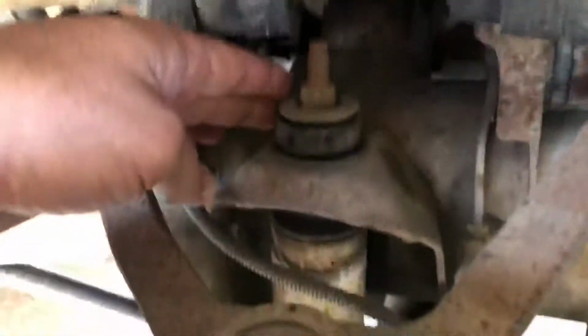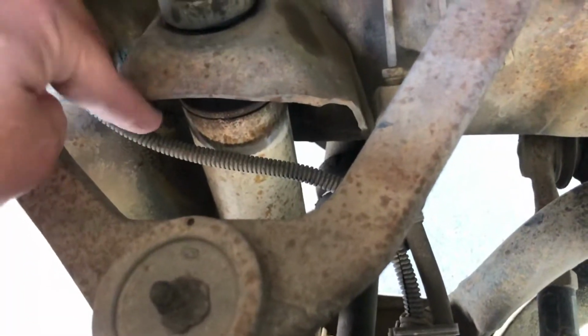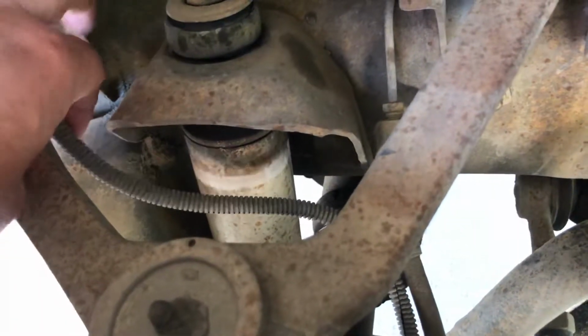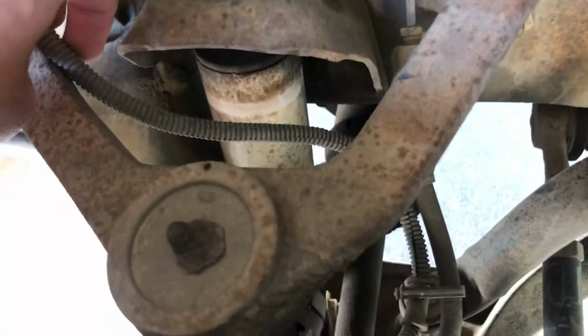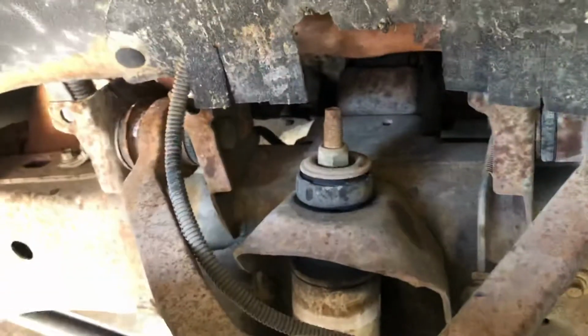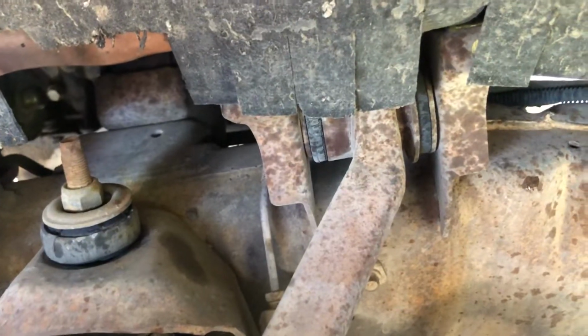I guess I could show you, this is the other side. See, it's doing the same. So those shocks, maybe 50, 60,000 miles is not bad for a shock, but it's time to replace all of those parts. Those bushings are toast anyway. I probably could just press on a ball joint, but I think I'm just going to replace all that.